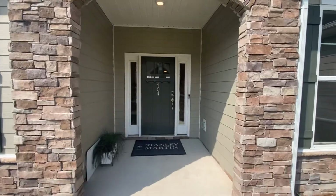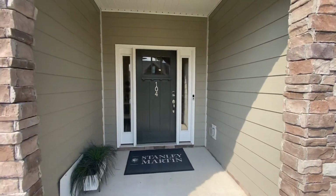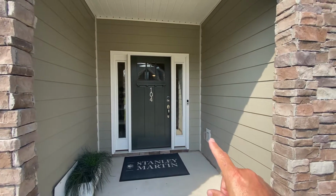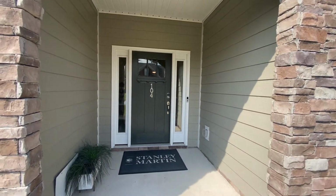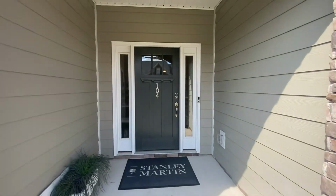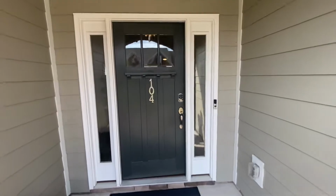Ring doorbell. I think Stanley Martin has a package where you can get the keyless lock here and the Ring doorbell. I think they have like an upgraded package, but because of COVID and other stuff going on, that may or may not be available. So don't quote me on that.